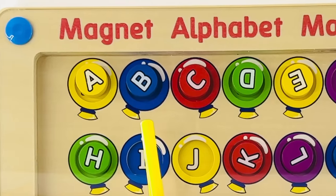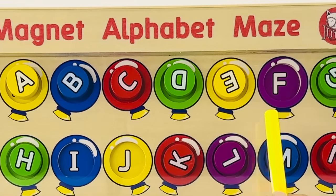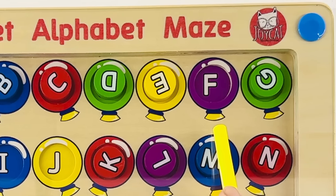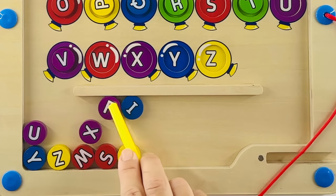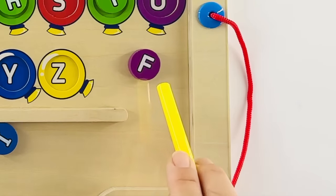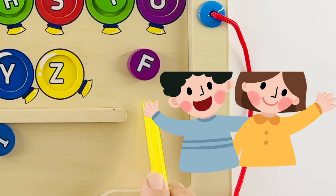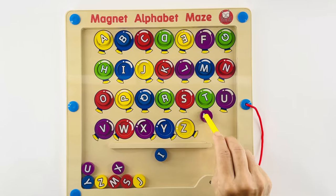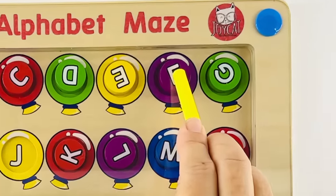A, B, C, D, E. What's our next letter? Yes, it's the letter F. Do you think you can help me find it down here? We found it! The letter F. This one is purple. F is for friend and family. Let's bring it home. There!